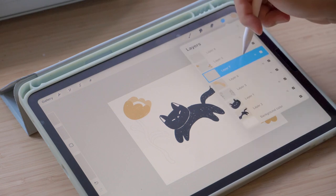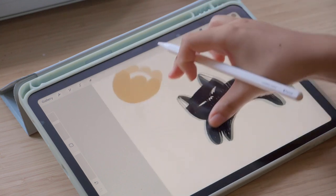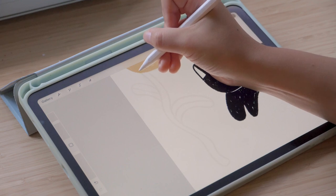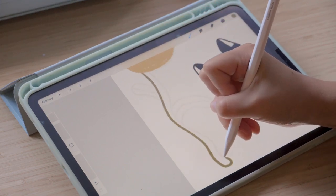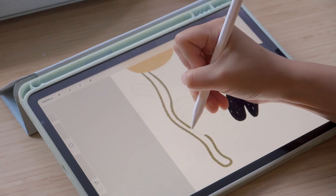I'm going to use the same techniques that I walked you guys through before and keep adding layers of the leaves and the stems. So this next portion will just be me sketching without much talking, but I hope you enjoy it and that it also brings some peace and relaxation into your watch.